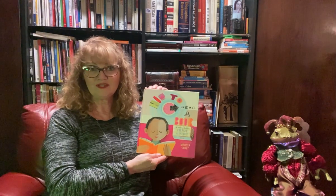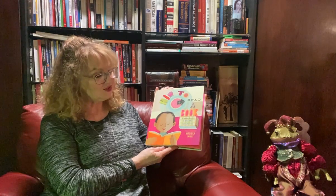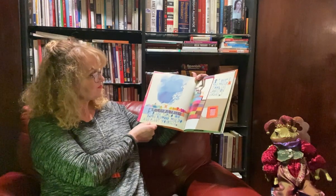The book I'm going to read today is called How to Read a Book, and it's written by Kwame Alexander, and Melissa Sweet has done beautiful, bold illustrations that match perfectly.